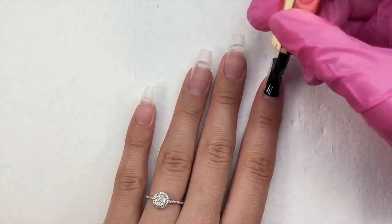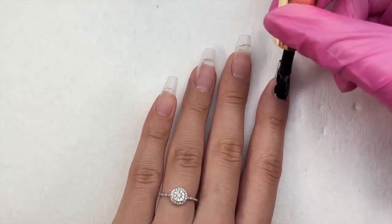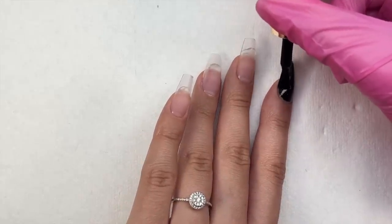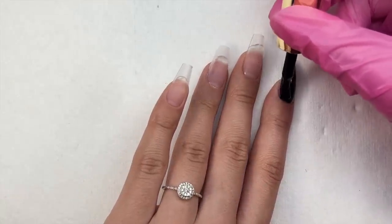Going in there, etching them, and also applying a layer of primer can be super helpful in a longer lasting manicure. I just quickly wanted to mention that. Once the nails were cured for the full 30 second cure, I did go ahead and do any filing and buffing off camera, and now I am just going in with 001 Perfect Black.